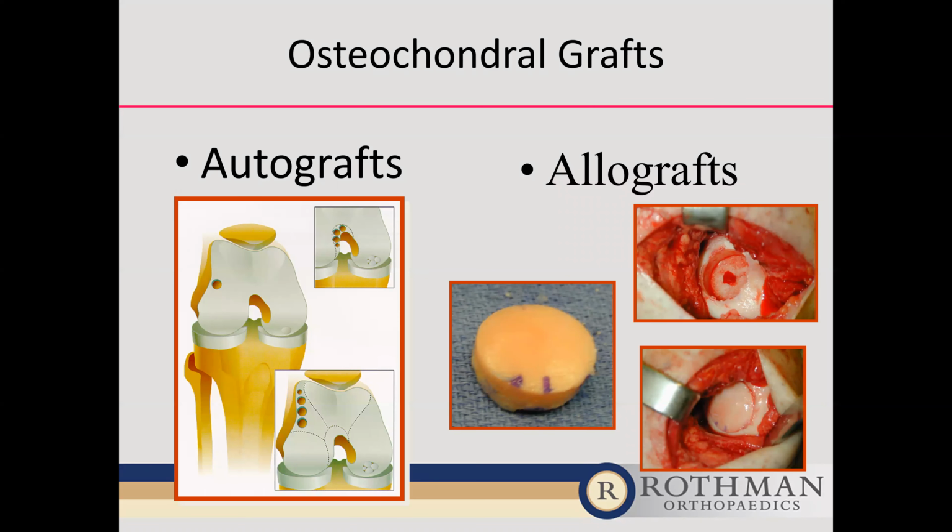So there's also what's called osteochondral grafts. Osteochondral means both cartilage and bone, and these are grafts that can be placed in areas of damage. So there's both an autograft. Anytime we talk about an autograft in orthopedics, that means it's somewhere from your own tissue. So you can take a plug of cartilage from one area in the knee and put it in another. And then an allograft is a cadaver transplant, where basically we take a piece of cartilage and bone from a cadaver and then use that fresh plug to fill in the defect.